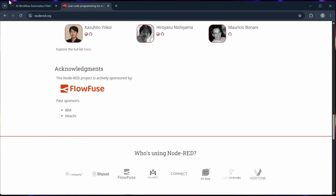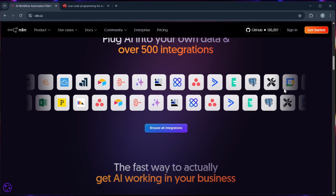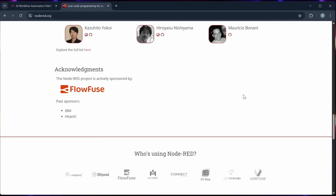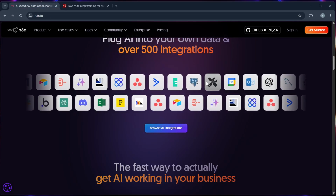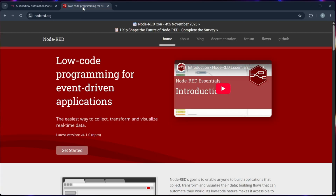Now for their pricing. N8N is free and open source, but it also offers a hosted cloud option for free, while Node-RED is entirely free and self-hosted. For use cases, N8N is excellent for automating business workflows, connecting SaaS tools, and handling APIs, while Node-RED is stronger for IoT hardware projects and edge computing.